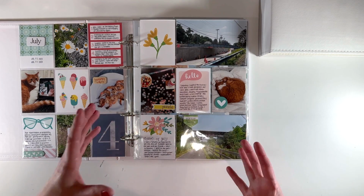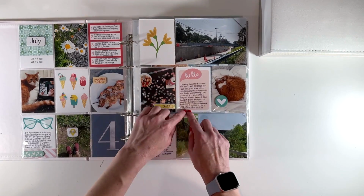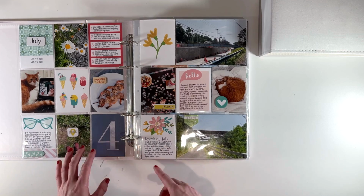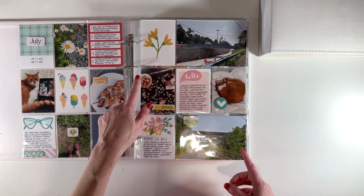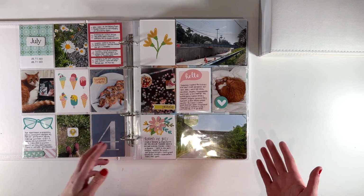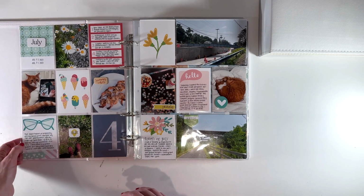You can kind of just see in your brain how you could organize maybe another 4x6 here rather than these 3x4s. So you can kind of see how it plays out, and the 2 3x4s together make 1 4x6, and that kind of gives you the option of doing vertical versus horizontal. So page protectors are the second thing that you need.